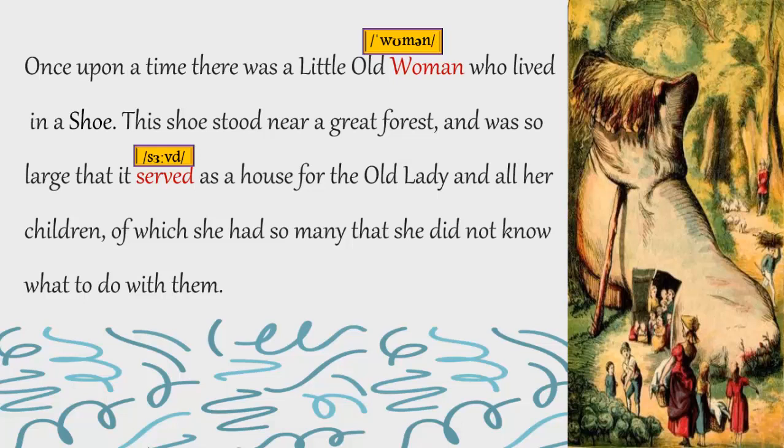Once upon a time, there was a little old woman who lived in a shoe. This shoe stood near a great forest and was so large that it served as a house for the old lady and all her children, of which she had so many that she did not know what to do with them. It means she had a lot of children.